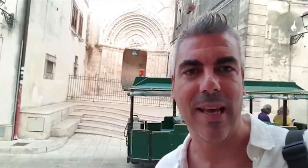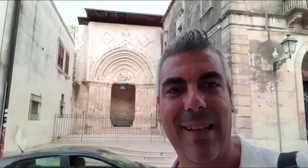Guys, this is one of the last buildings, elements before the earthquake. One of the last things that remains of the old town of Ragusa before the earthquake. So this is from the 1300. Now everything is completely renovated, rebuilt in the 1500 and in particular in the 1600 and 1700. So the most beautiful things you will see in Ragusa today are from the 1700.